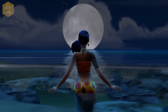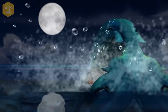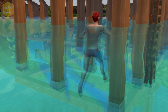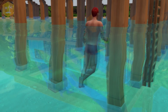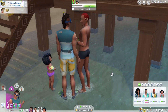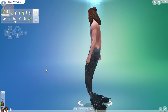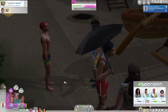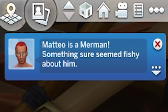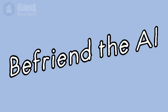Merfolk are interesting. It's always fun to play as one, but sometimes it's more fun to find one in the wild and figure out, hey, you're a merfolk. That's kind of cool. Did you know the merfolk actually hides their tail while swimming if they're not comfortable with the sims around them? You have to become friends with a merfolk and ask them if they are indeed a mermaid or merman. And if they feel comfortable and good enough with you, they will reveal the fact that they are indeed a merfolk. After that, they will swim around with their tail out and about.